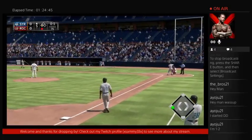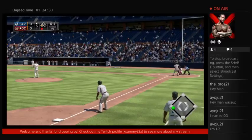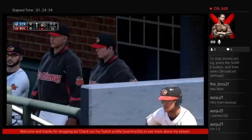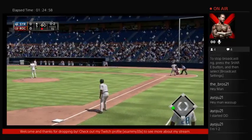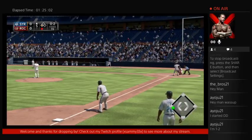All right, four scoreless innings in the books. What's it going to take to push across our first run? Well, I think 1-2, it's not really bad. Dominated so far. This is where getting the lead off. Get any gold players yet or any legends? Get the pitcher into the stretch, get him out of his comfort zone. Then maybe your offense can go from there.